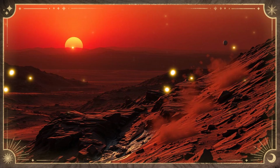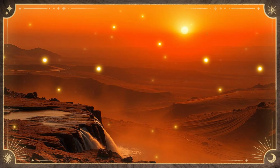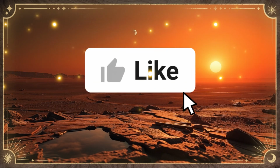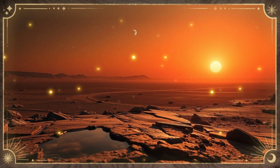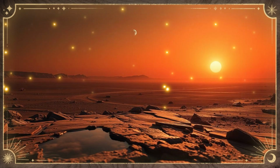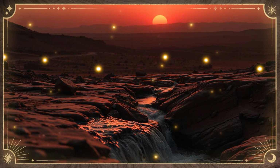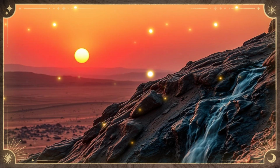Scientists discovered that the water on Mars is not exactly the same as what we see in rivers and lakes on Earth. It contains high levels of salts, which lower its freezing point and allow it to remain liquid even under extreme conditions. Another important detail is that this water does not flow freely across the Martian surface. Instead, it appears seasonally in the form of flows that emerge during the Martian summer.